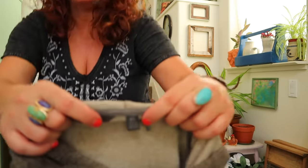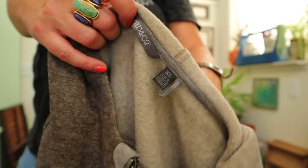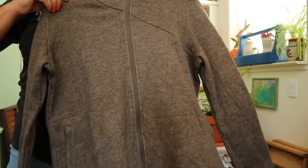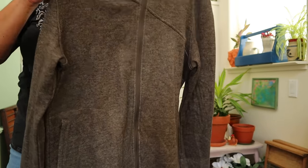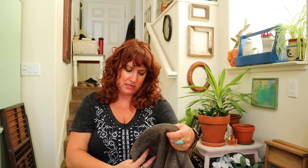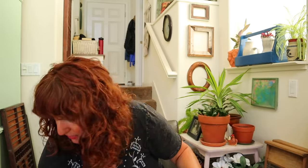Catherine threw me this, which was so nice. Toad & Co. XL. Toad & Co. is sold at REI. It's one of those outdoorsy brands. And this is a size XL. Feels like wool, but I don't know if it is. Zip-up hooded fleece. Feels very woolly, and it's an XL, so that's great. Polyester and wool. It looks to be in really great shape, so thank you, Catherine.